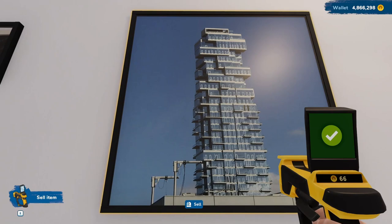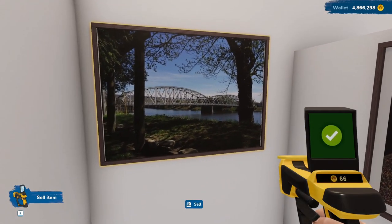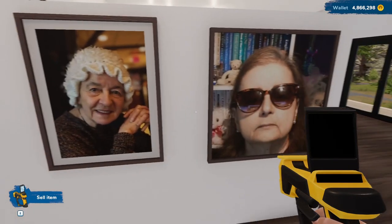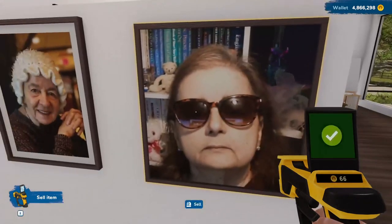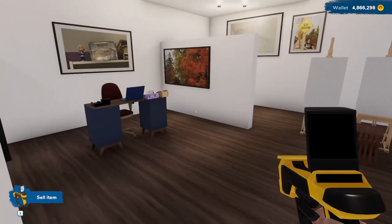This building is also in New York City. I thought it looked kind of like a Jenga game. This is closer to home. This is the Delaware River near where I live. And that is my mother. And that is me. I'm not quite sure how old that is, but it's about 3 or 4 years old, I guess.